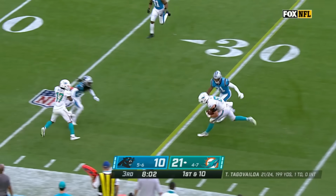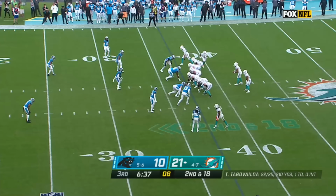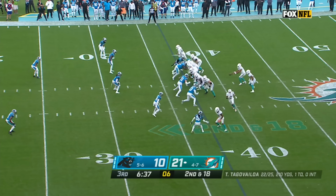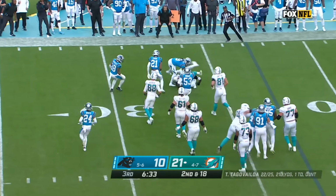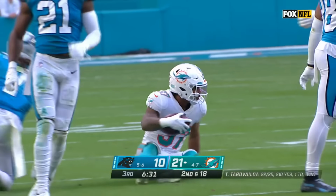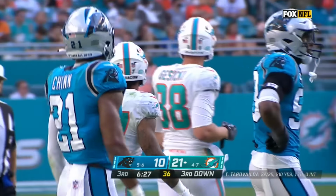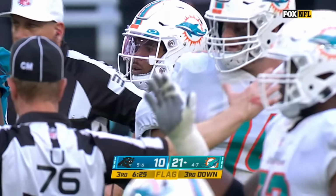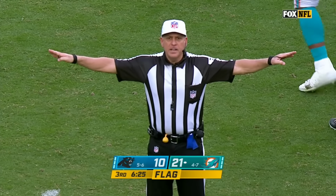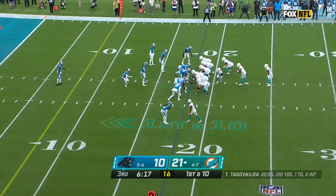Quick pass. Smythe inside the 30. It's another Dolphin first down. Miles Gaskin inside the 35. It'll bring up a third down. Maybe trying to get a little closer for a field goal try if they don't get the first. Flag down. Unsportsmanlike conduct, taunting. Defense number 43. From them here in the second half.